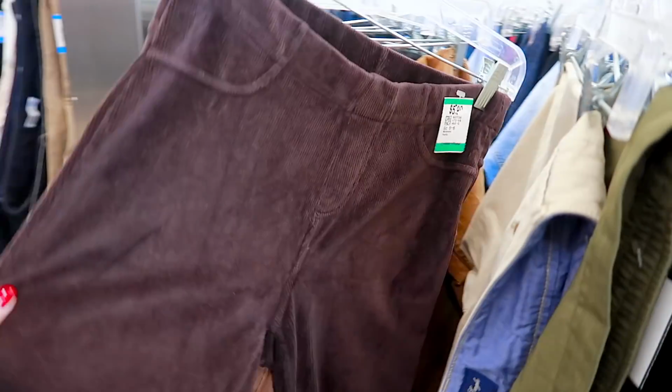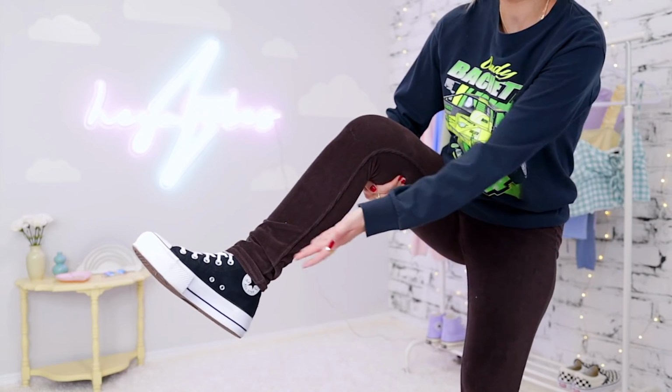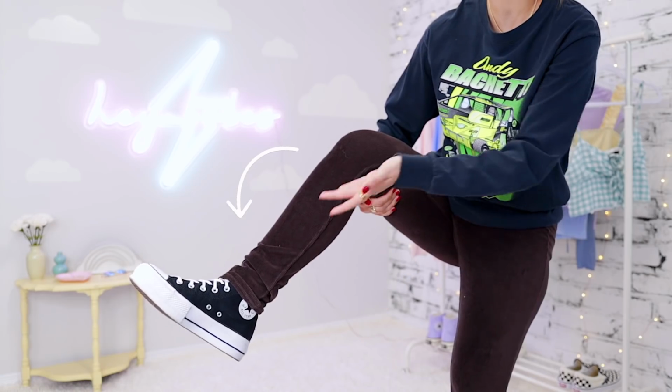This is what I pulled together from the next look, and my inspo was from this image right here. I actually already had this thrifted crew neck with this green graphic on the front. I thought it matched that one pretty well, but the thing we thrifted on this thrift trip was actually these corduroy pants. As you can see, they're more of a jegging style, but there's one thing about these pants that I'm not crazy about, and it's the fact that they are a skinny fit.